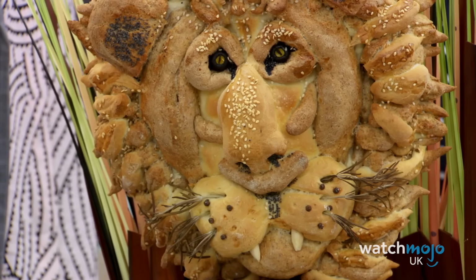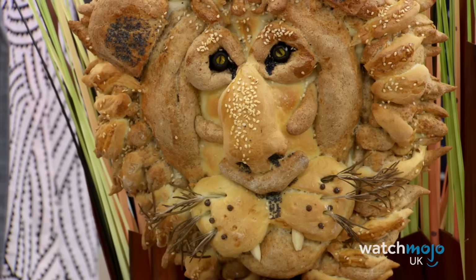Then again, how could you bear to take that face apart? Just to do that with a salt dough is hard enough. To do it with a risen dough, I wouldn't have attempted anything like that.